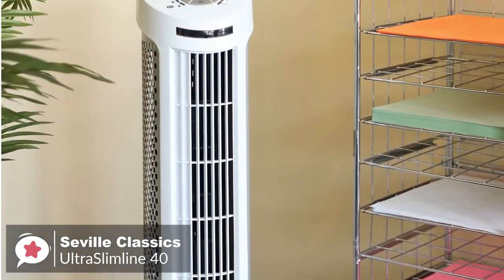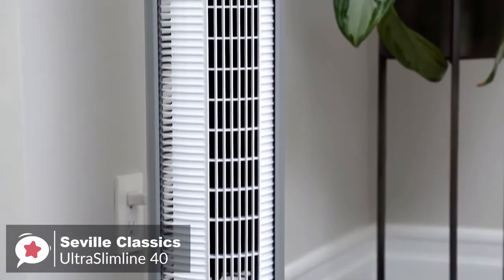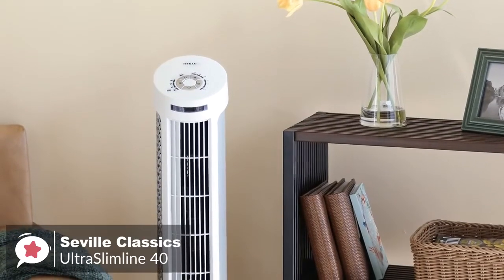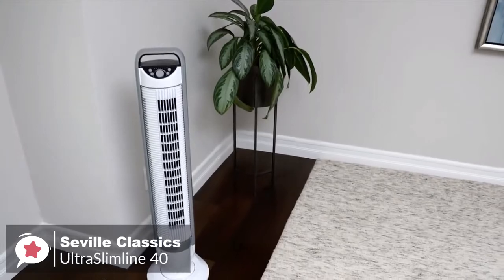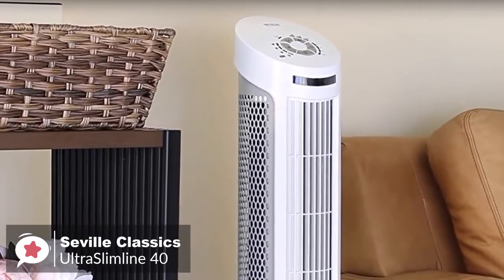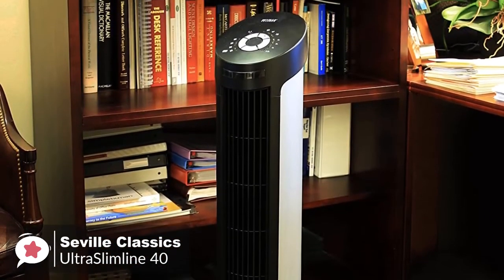We must mention, you can rest easy knowing the fan has been rigorously tested by the ETL to meet and exceed the industry standard for electronic safety. The fan includes a fused safety plug to prevent damage from overvoltage and power surges. Overall, this stylish Seville Classics Ultra Slimline Oscillating Tower Fan is perfect for the office, bedroom, or any room that needs a breeze. It is equipped with 4 ultra-quiet speed settings that will leave you feeling cool and comfortable on hot and humid days.